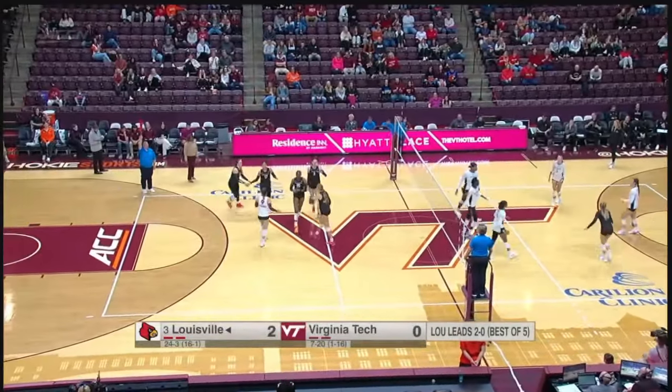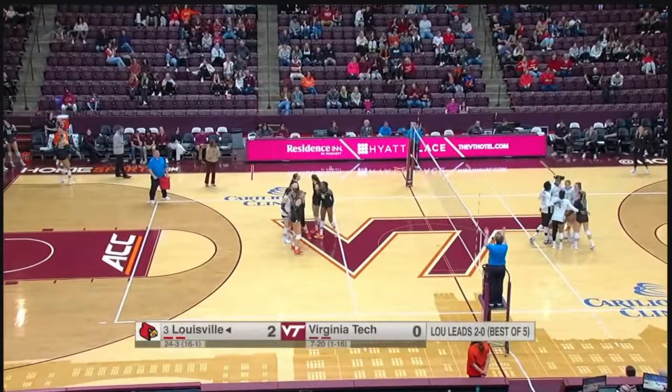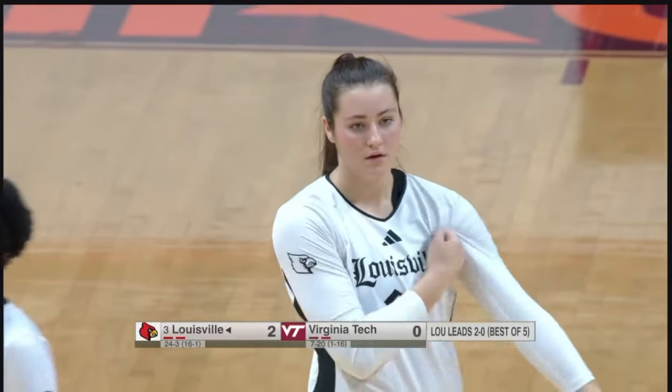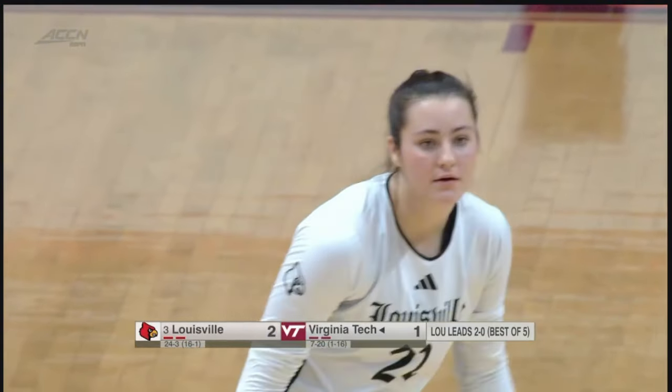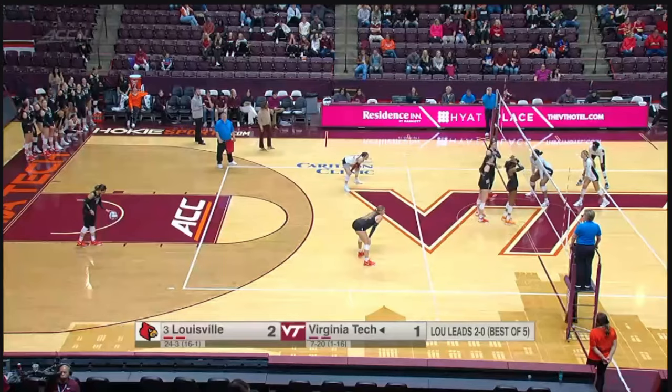Pythagorean theorem. I haven't thought about it in a while. Every time you hit a volleyball from the left side, really from any position, you're creating a lot of right triangles.